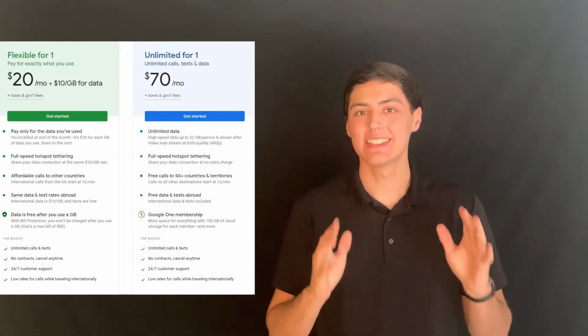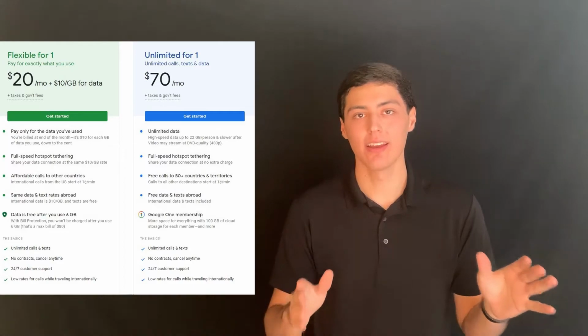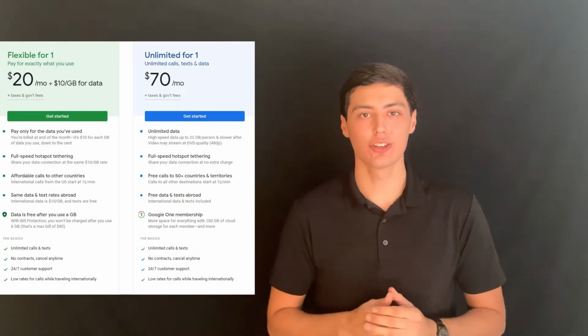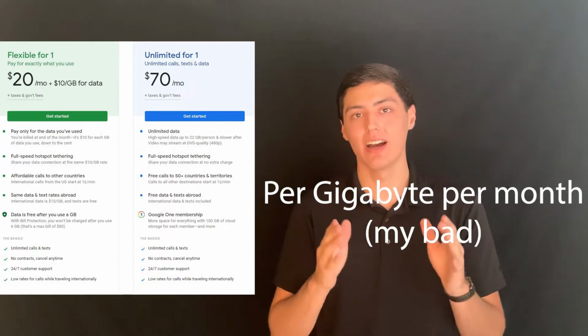Google Fi offers you two plans. One is $70 per month that will include unlimited everything. The other plan is $20 per month for unlimited calling and texting with data charged at $10 per month with a maximum total bill of $80. That means if you use 8 gigabytes of data in 1 month, your bill will still only be $80.